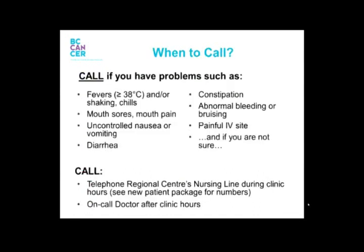So when should you call the Cancer Center? Call us immediately if you develop a sustained fever of 38 degrees Celsius, mouth sores that make it difficult to eat a soft diet or drink fluids, or diarrhea and you have not been given anti-diarrhea drugs, or you experience 6 or more loose stools in a 24-hour period.